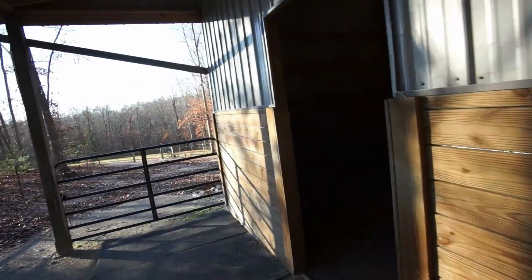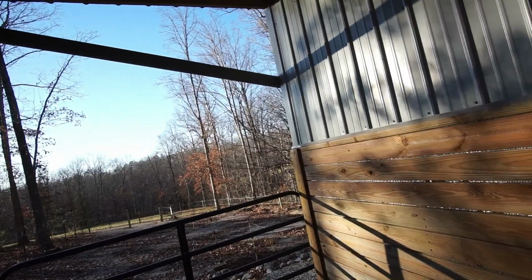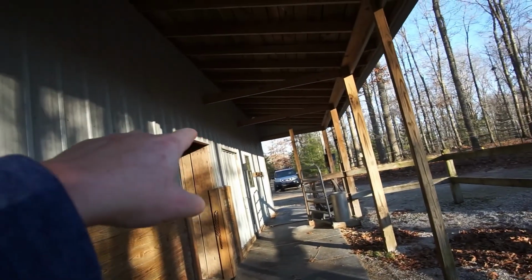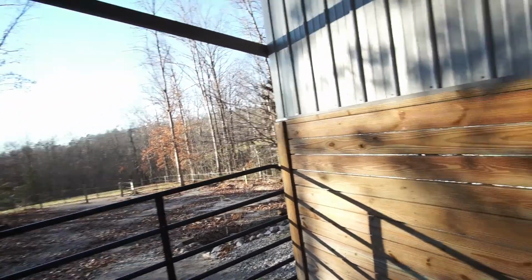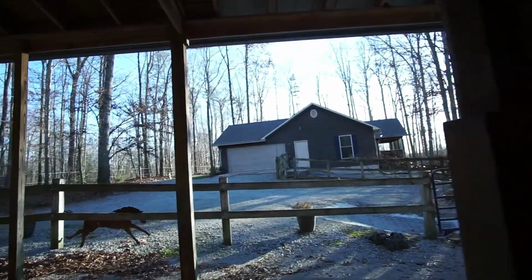Ceiling fans installed in both stalls, rubber mats, in which your horses can lead off to the west side of the property, or then go out the east and head down the little trail that goes around the property itself. Ceiling fans in here as well. Got an access door so the horses don't get lonely from each other.